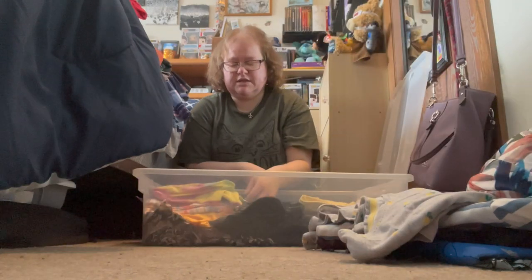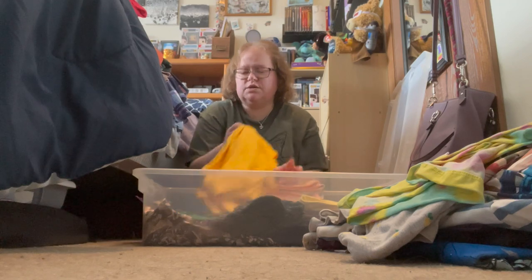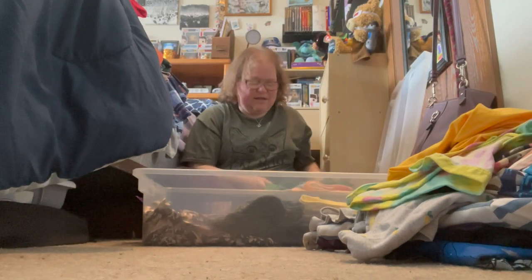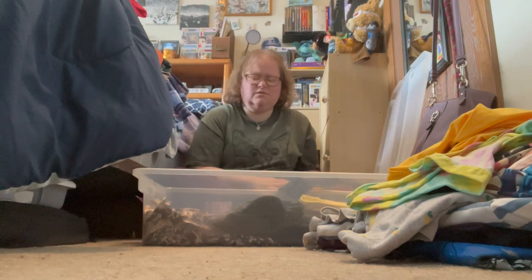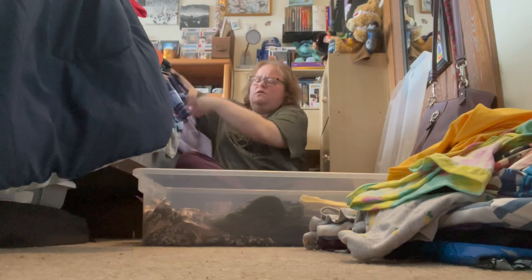Skirts are going. I'm not a skirt person anymore. Another tank top. I think I'll keep the skorts. That's a skirt. Simply because I just bought them. And also, they're sort of shorts. So they're sort of both masculine and feminine, I would say. So I think we'll keep those.